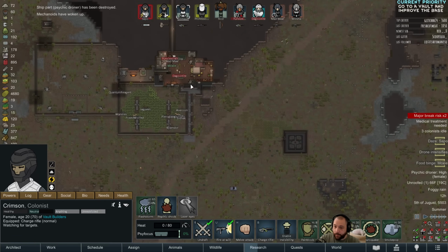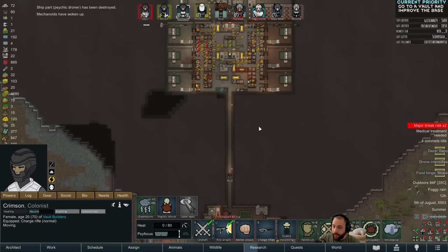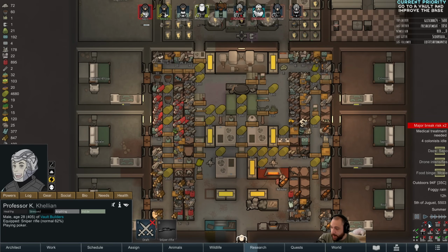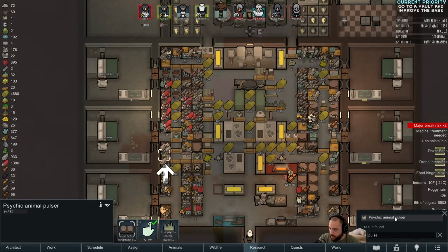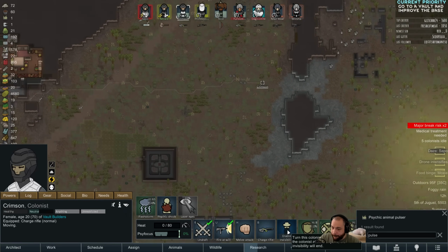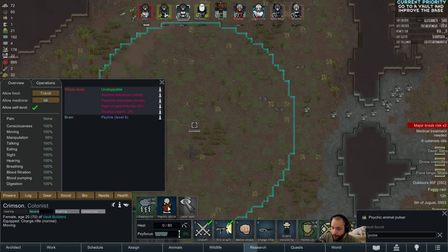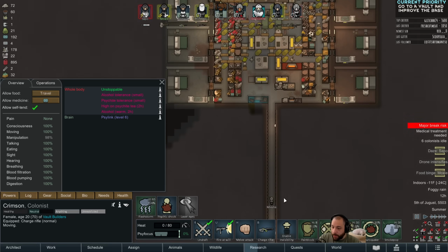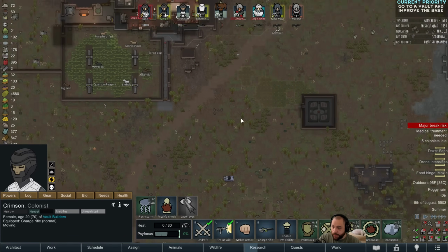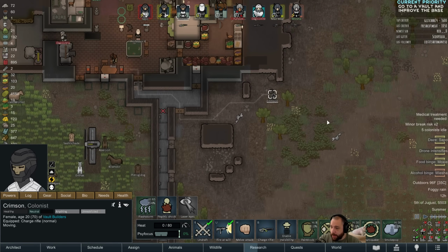Psychic ship is down. And Crimson's going to run back here and hit the pulsar. And the psychic pulsar is where? Okay, it's on the shelf there. Alright, probably hit it now, because there's no animals directly around me. And it's noon, so all the animals are currently awake.